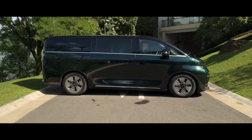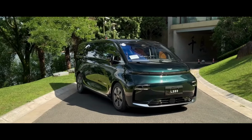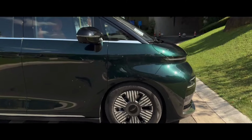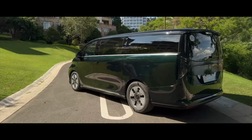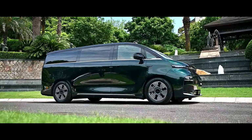The dimensions of the LEVC L380 are 5316mm in length, 1998mm in width, and 1940mm in height, with a wheelbase of 3185mm.